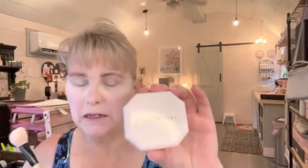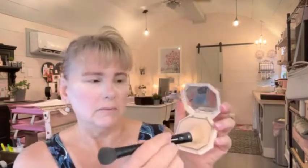Now, to seal my foundation, my tinted moisturizer, I do use this Fendi powder foundation. It's very light, in number 110, and I use this with this brush, and I just come in and I grab it on the brush, and then I come in and I seal my foundation. I take it down on my neck today. I forgot to do that with my concealer.